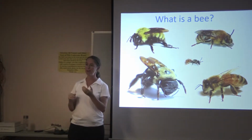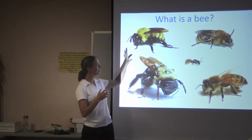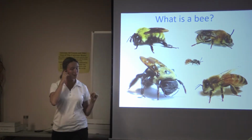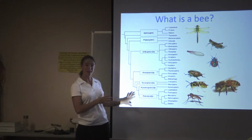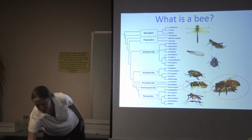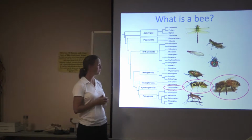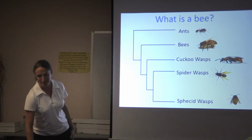If you start adding the list up in your head, you can probably come to more than 20, which most people think there are anyway. But what is it that unites all of these together in the category of bee? They're pretty different looking. There's a lot of diversity in the way that they look. Well, if you look at the insect family tree, this is all of the insects and how they're related to each other. Down here in the corner, you have the Hymenoptera. Bees are in the Hymenoptera, and that's a distinction they share with both wasps and ants and a couple other small little groups.